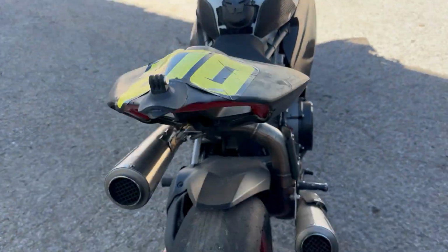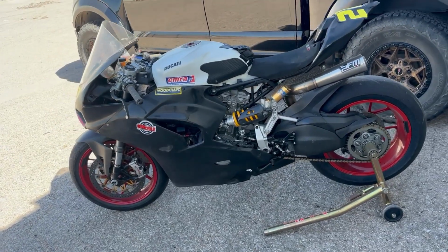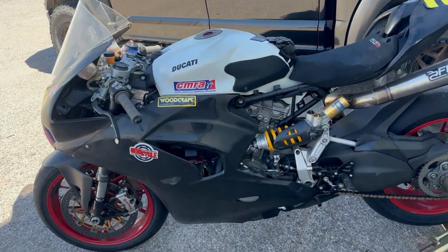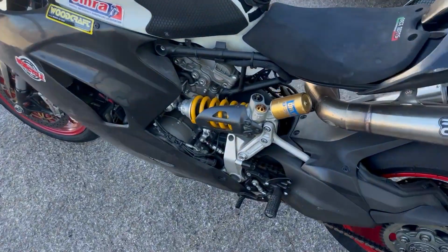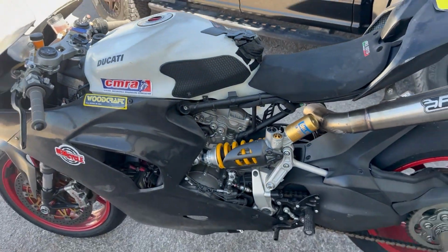All right, now, ladies and gentlemen, I want your opinions. What kind of upgrades should we do to it? What do you think? It's got about 11,000 miles on it. Oh, it's got a cool cap-ish. So, there we go. That's it.